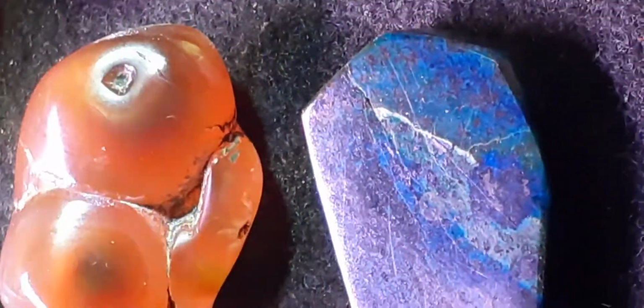Here's mosquito. I call that one mosquito. It looks like a face, like a cartoon mosquito. That and this one right here. Here's his brother. That's another piece of Agatized coral there. I love the color in this stuff. There's a lot of really good, beautiful colors. It's beautiful red. Here's another piece back there.